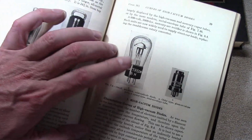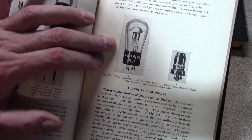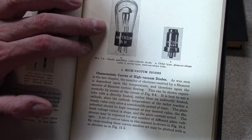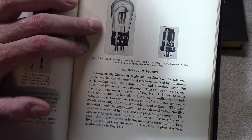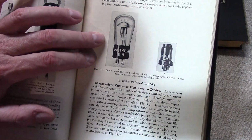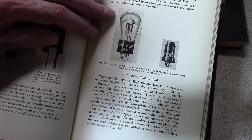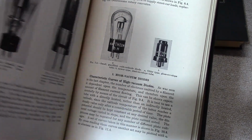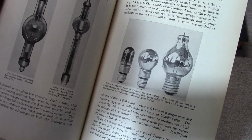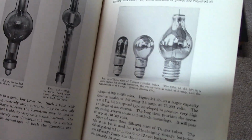That was one of the first types of rectifiers you could buy, typically used in battery eliminators. Raytheon invented this type of gas-filled cold cathode diode. So there's no filament glowing in there, and it's not mercury. They used some other type of inert gas, I believe. Wasn't very efficient, but it could rectify AC into DC. There's some Tungars, kind of like light bulbs.